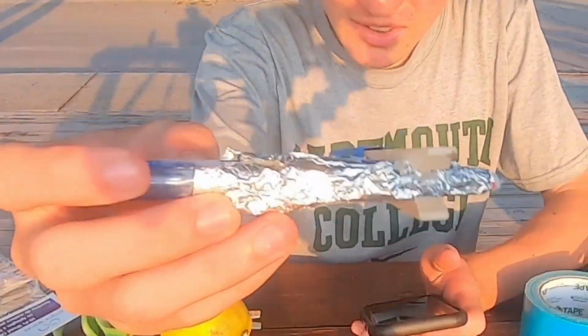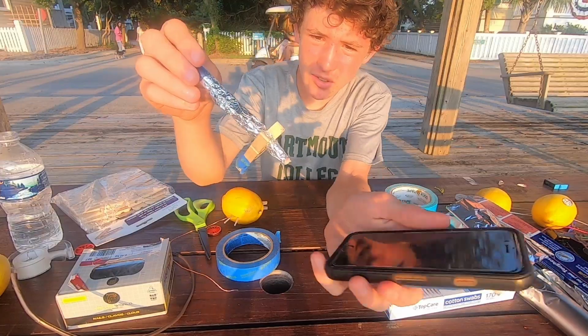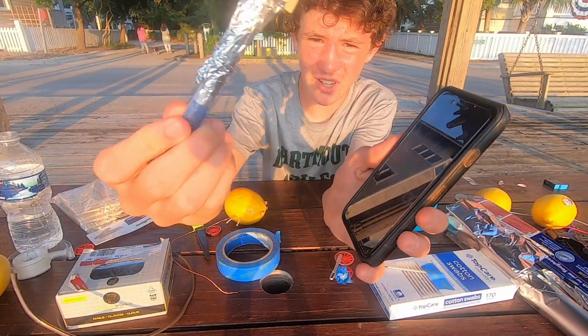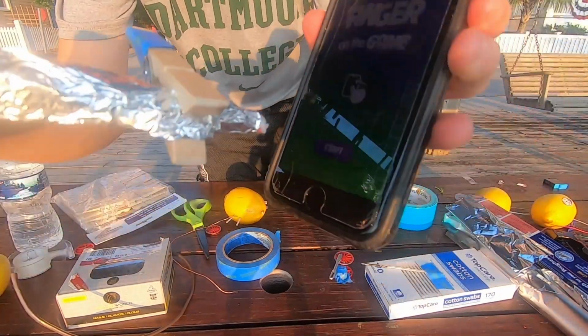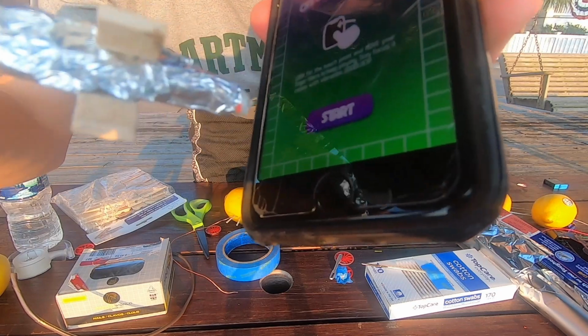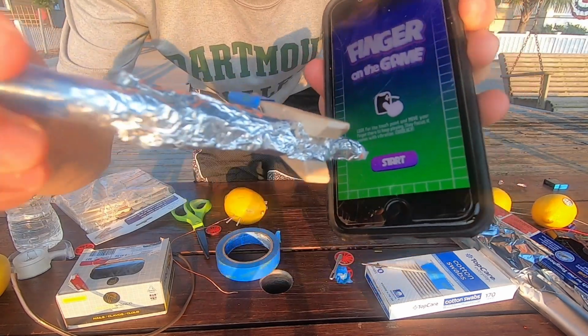So this apple pin thing doesn't work unless your hand's touching the tin foil. Look, my hand's not touching the tin foil. I'll try to press start. See, look at that. Doesn't work. Hand's not touching the foil.